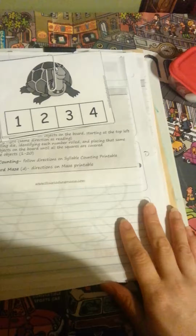And then for this one, there's a sentence. And he will read the sentence, and then he will glue the sentence onto the paper in order that the sentence will go. So that's what will be for day 5. And that is it. That's a complete week's worth of this Reading Mama's letter T.